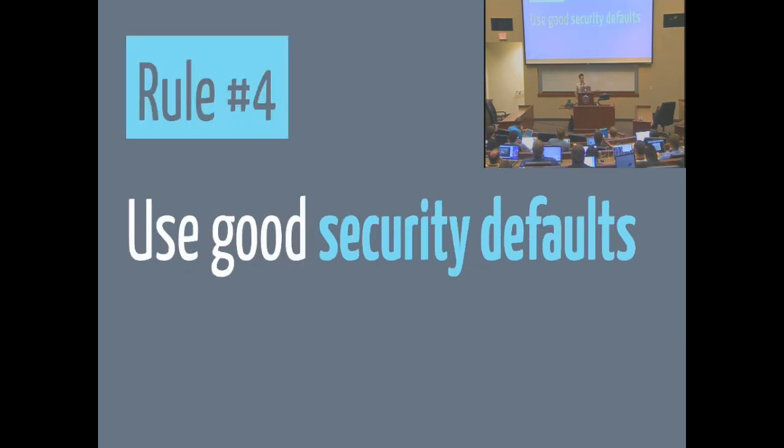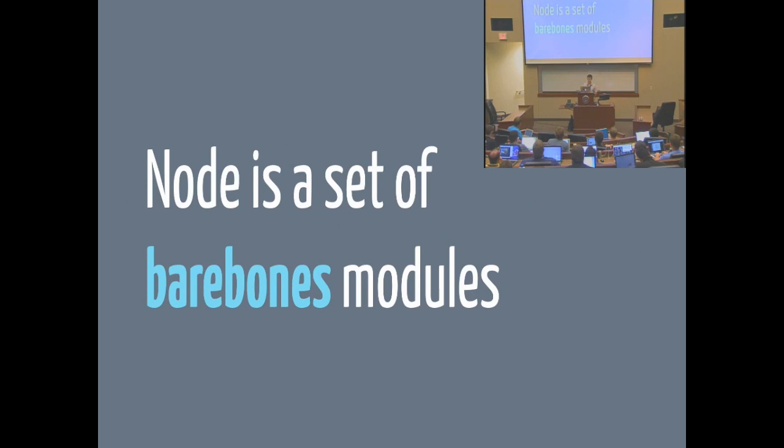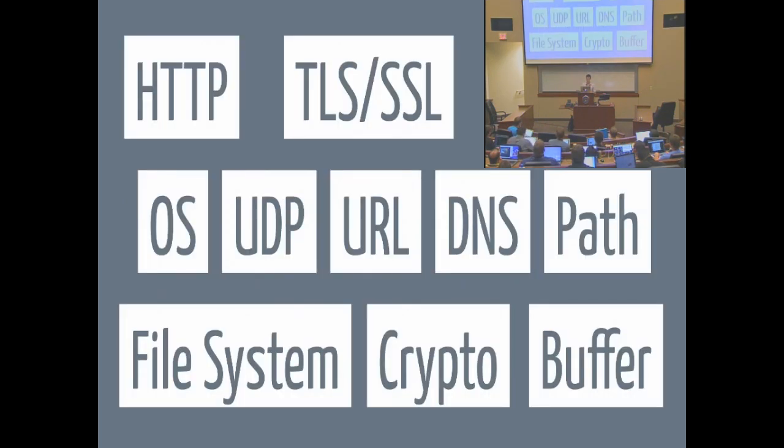Okay, rule number 4, use good security defaults. If we remember, Node is just a set of really bare bones modules. This is a subset of what Node offers, but it has an HTTP module, file system, process stuff, operating system, buffers, and so on. It's really just bare bones system stuff.